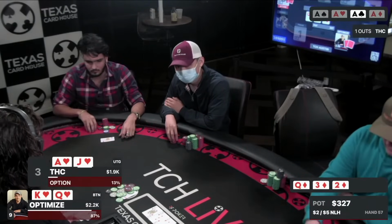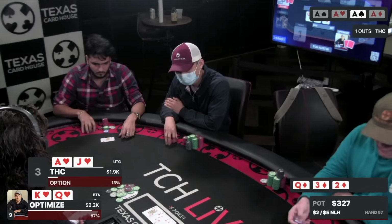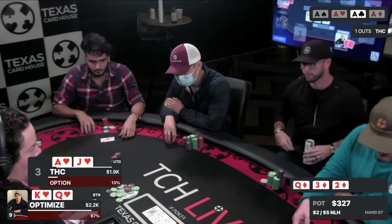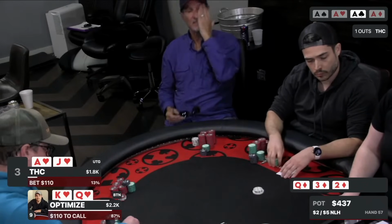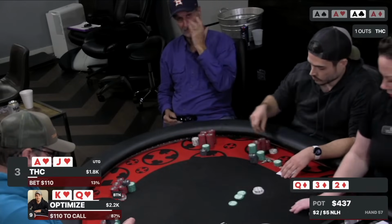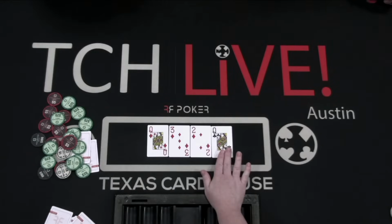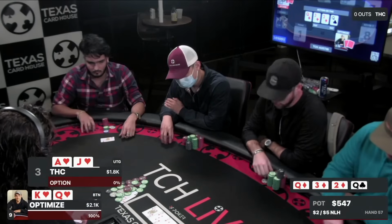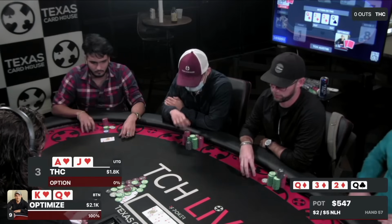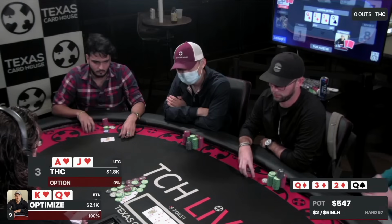Oh yeah, Optimize with the top pair. And THC gets out, flopped here. He's just having kind of a rough night. By the way, he hasn't really lost a lot. He hasn't really played a lot of hands. So he's going to lead out here. Nobody with a diamond. Optimize has top pair, good kicker. Probably would just call. And now another queen for Optimize. I feel a lot better here if asked to pay another bet.